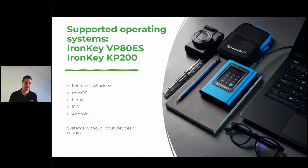Here, Kingston devices are very secure because they are FIPS certified. For example, if you are entering your password, the password will not be used directly to make the encrypted USB drive available. There is an encrypted tunnel, so the password information will be used encrypted, and no one can read out this information about your password. So there's a protection against attackers.